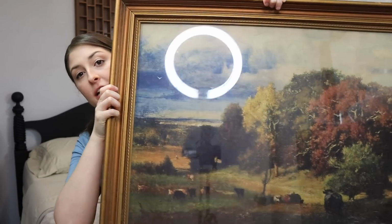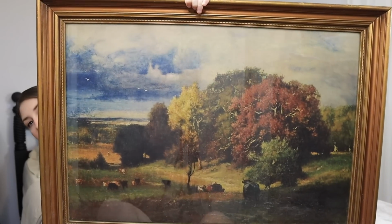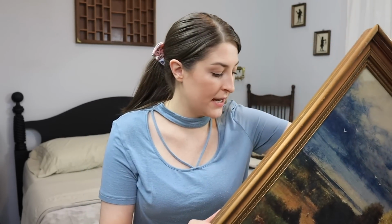I'm gonna try to show the largest framed artwork I found. I don't think I'm gonna be able to fit it in the frame, but I'll try to insert a clip of what it looks like. But it is this giant kind of pasture photo, if you can see there. Now, I got this at Goodwill, and immediately before I even saw the price, I was putting it in my cart because I knew I had to have it.